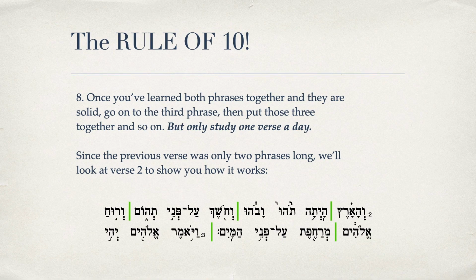Then go on to Hayeta tohu vavohu. You'd listen to that 10 times, chant it out loud 10 times, listen 10, chant 10, go back to the beginning, V'ha'aretz, Hayeta tohu vavohu. Then you go into the third phrase, listen 10, chant 10, listen 10, chant 10, back to V'ha'aretz, all 3 phrases together. In this way, you'll be able to study efficiently and retain more material because of the amount of repetitions.